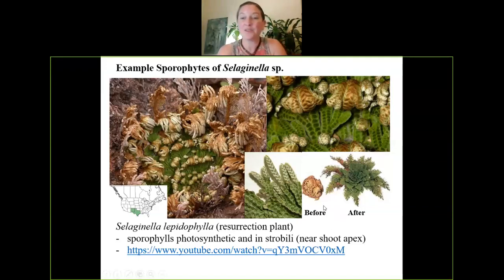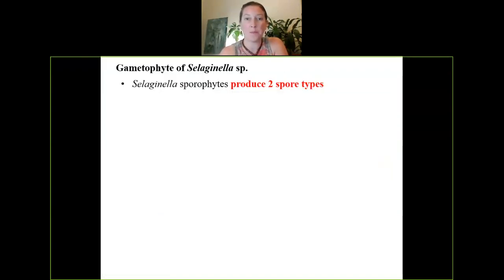Okay, so yeah, so look here, before and after. In just a very short period of time, it totally wakes up. So there you go. There's a strobe leaf. Okay.